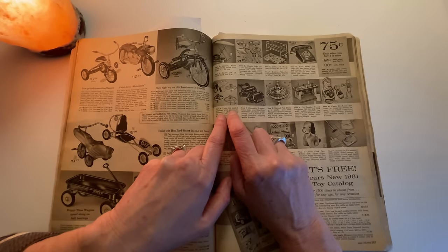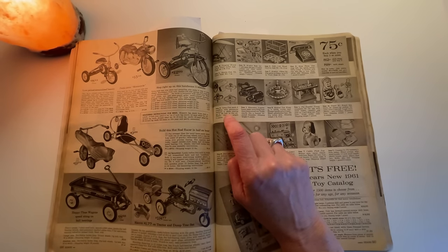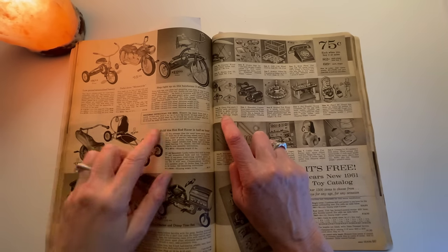This is a space gun. Sends 4 satellites with astronauts enclosed in globe. Oh, they're in here, yeah. Soaring up to 40 feet in the air.